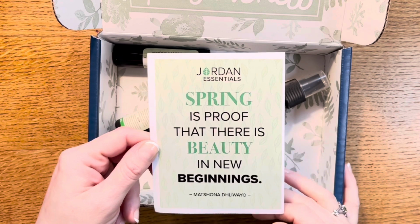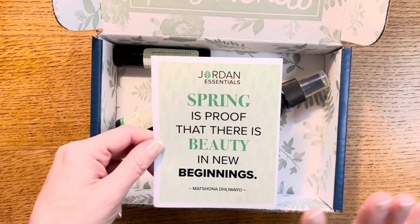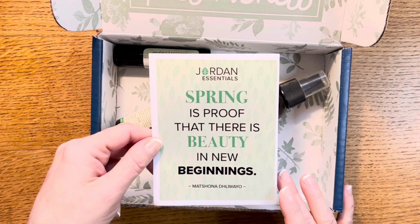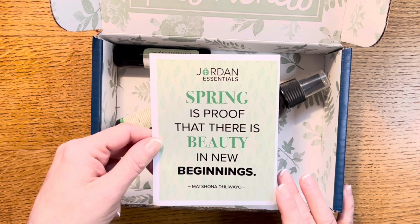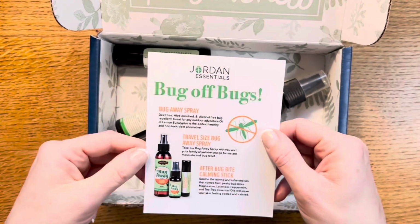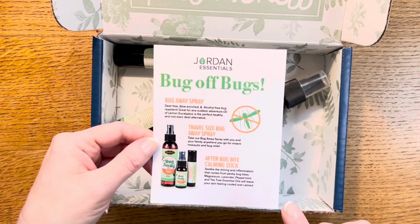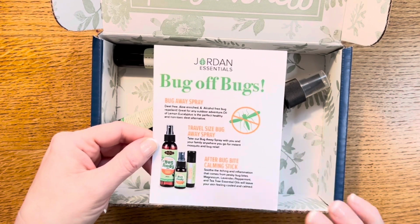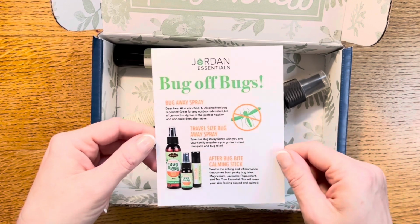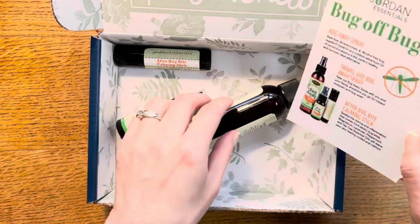The card that comes in the box, and each box will come with a card like this. On one side, it'll have a beautiful image with a quote or some sort of a saying. This quote says, "Spring is proof that there is beauty in new things." And then on the back of the card, it'll tell us about what comes in that box. So this is our exclusive, non-toxic, botanically based bug away product line. And also we have the After Bug Bite Calming Stick. So let me set this aside.